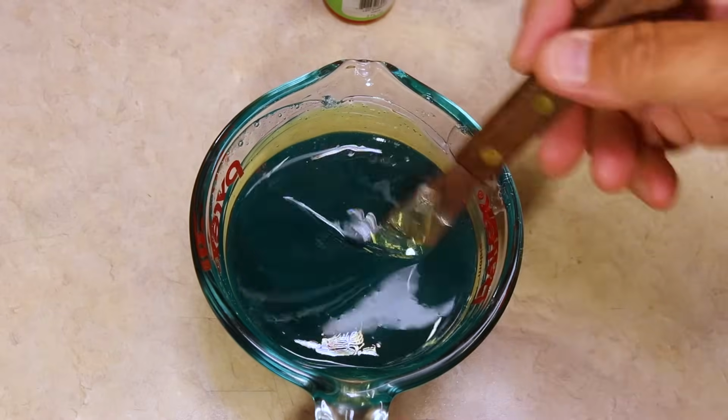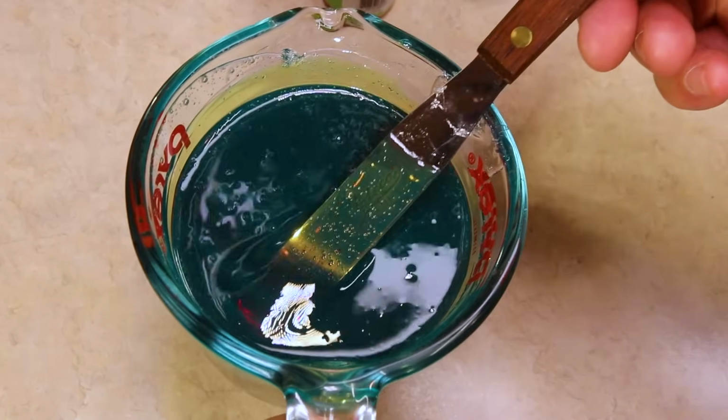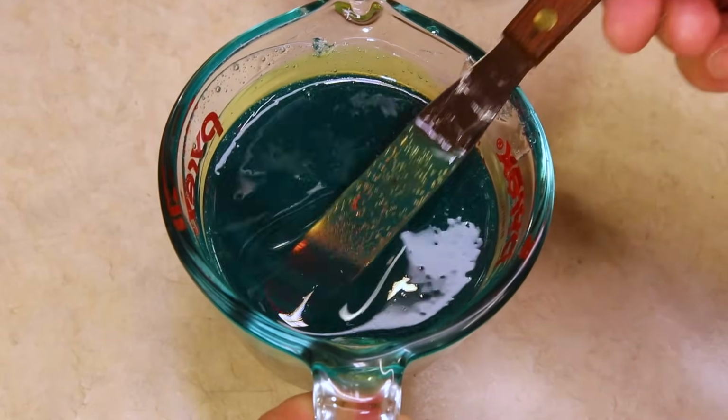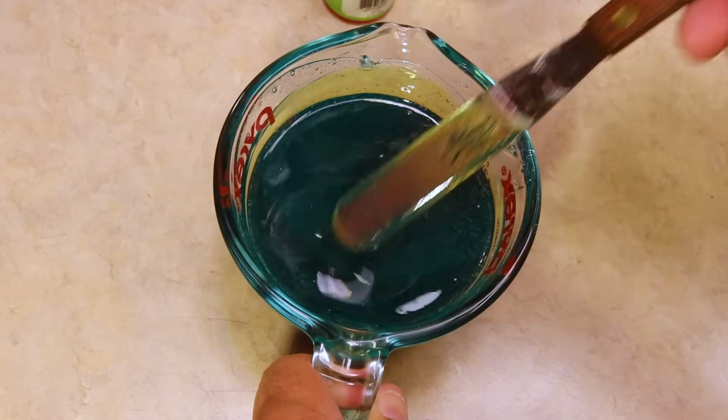All right, I know it doesn't seem like much when you're looking from the top down at the cup, but that is enough of that red to really brown it out just a little bit, and it's going to get us back towards what the original motor oil recipe was.